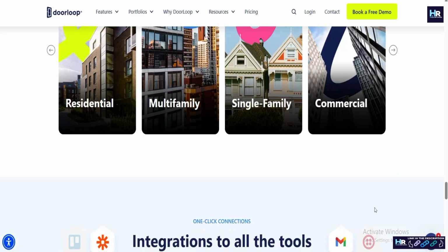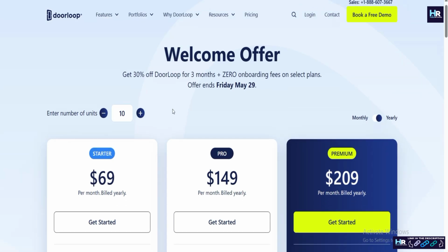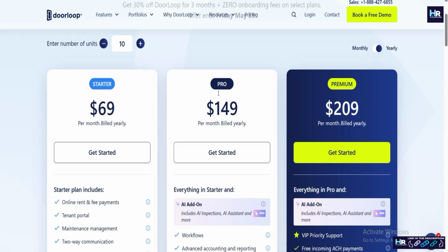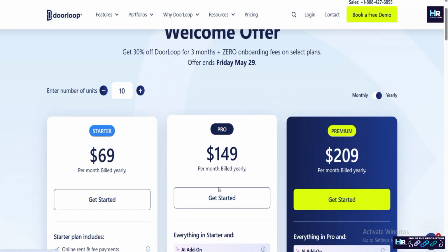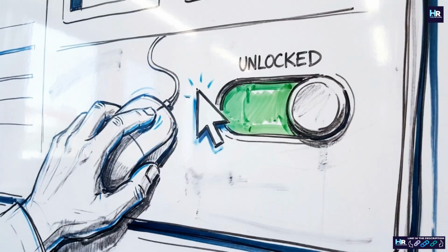Beyond processing payments, the platform provides critical legal protections through its Eviction status lock feature. Activating this status instantly disables online partial payments within that specific tenant's portal. That secures your legal standing by ensuring you do not accidentally accept a payment that resets the eviction clock. However, if you accept a settlement, you must manually override the block in the backend.